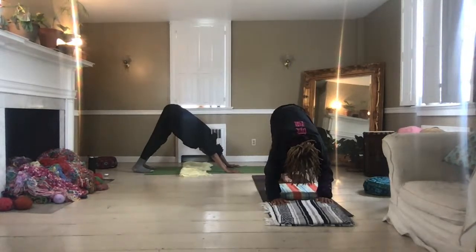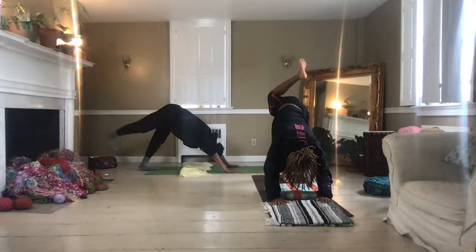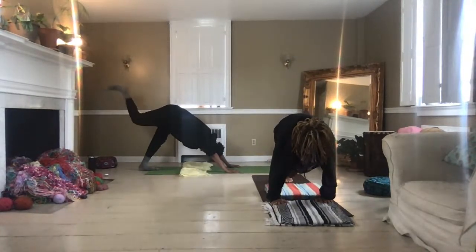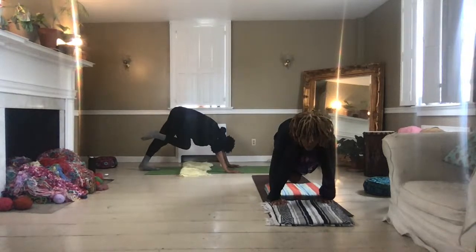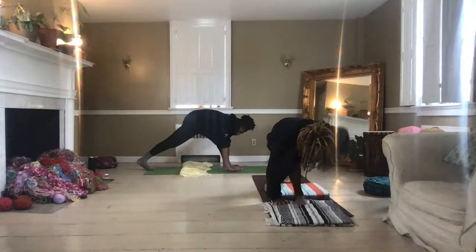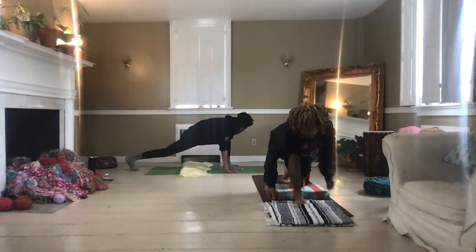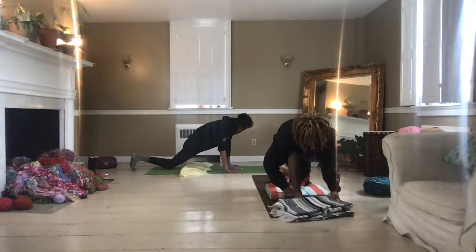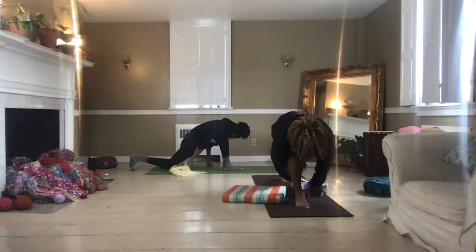From here, we're going to rise up the right leg. And we're going to bring our right knee towards our chest, floating up in the air. And we're going to plant the foot between the palms. You can lower down that left knee. If you have a cushion or a pillow to support that left knee, you can put that there now.